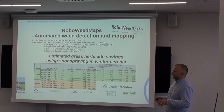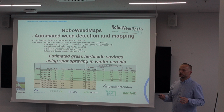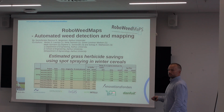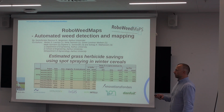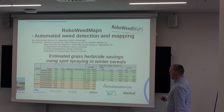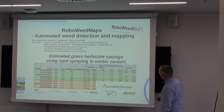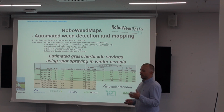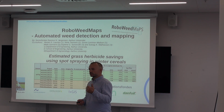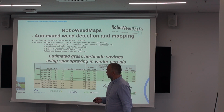IBM Consult is a kind of plant protection online on steroids, I normally say, because we really put pressure on it when we ask for prescriptions. And then we have the injection spray Danfoil. And Danfoil is a kind of yes and no for many farmers. You need to be a good operator to use Danfoil, but the nice thing is that it's an injection spray. And in this case, that is really important.